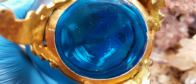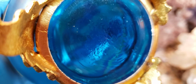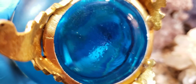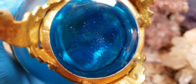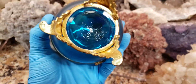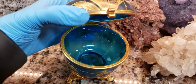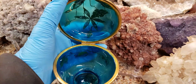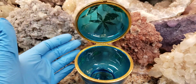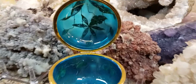Now this is hand blown glass. The pontil was broken off and ground down. And I'm trying to look from the side view for a maker's mark. Again, it's not happening. And this is really a gorgeous piece. Let me open it up and show you what it looks like when it's opened. And now you can really see the color of this glass. Quite stunning, right?